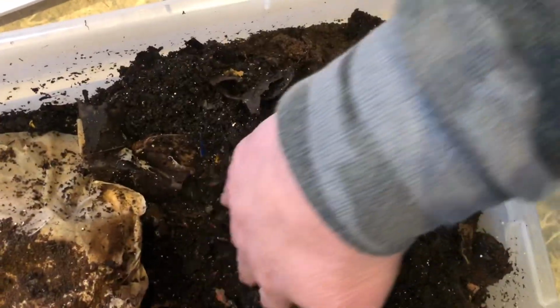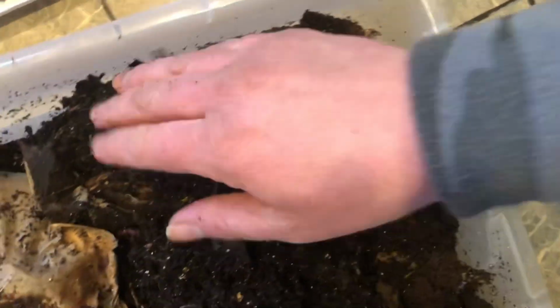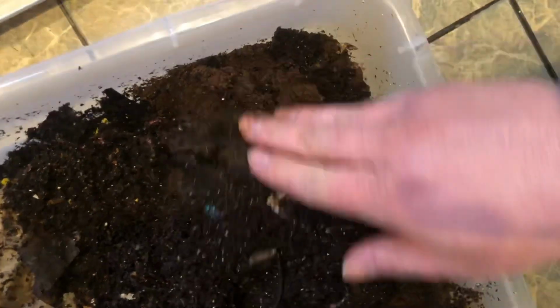I'm not really seeing the banana anywhere in here. Maybe I'll add in some more food from the freezer tonight into this bin.